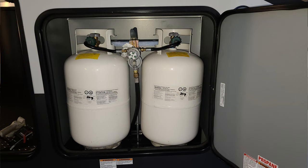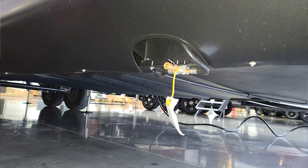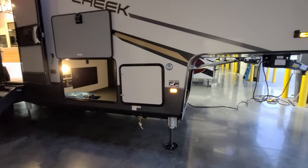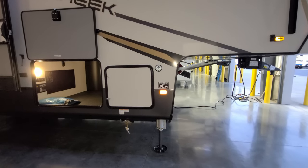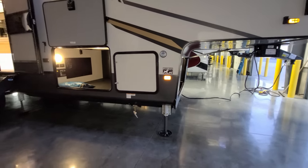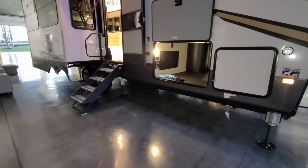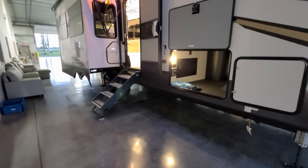Behind this first baggage door right here, you have two 30-pound propane tanks with your auto changeover regulator. Just down below is a gas line hookup where you could plug in a portable grill if you wanted to. You also have that pet-friendly leash latch holder here. And you have six-point automatic hydraulic leveling jacks. So you have two in the front, two just in front of the axles, and two behind the axles, you'll see as we walk around.